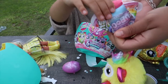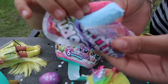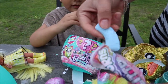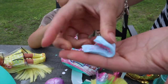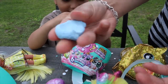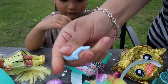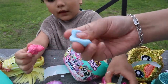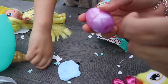Glitter poop. Where's the poop? Yucky. Sticky. It's glitter. It's a pink one. And a blue one. This is poop. Yucky. It's sticky. But it doesn't feel like slime. It's like foamy. And squishy. Squish it. Let's see what's in the egg.